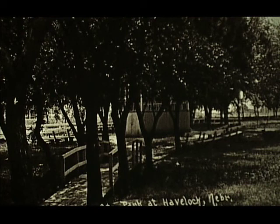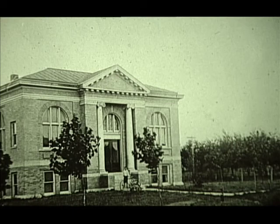The city park was partly given to the city of Havelock by Dr. Ballard. This shows the bandstand, and the best way to tell you where it was is where it still is, and this would be directly across the street and a little bit to the south from Misty's.